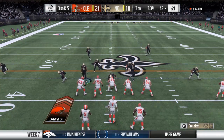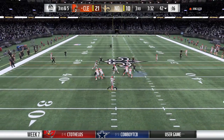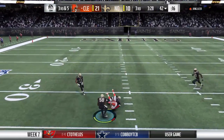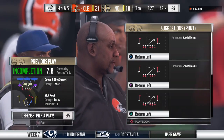Looking to jam the receivers at the line here. Press coverage look defensively. Kaiser from the gun on third. And incomplete. The contact made the ball roam free and brings up fourth down.